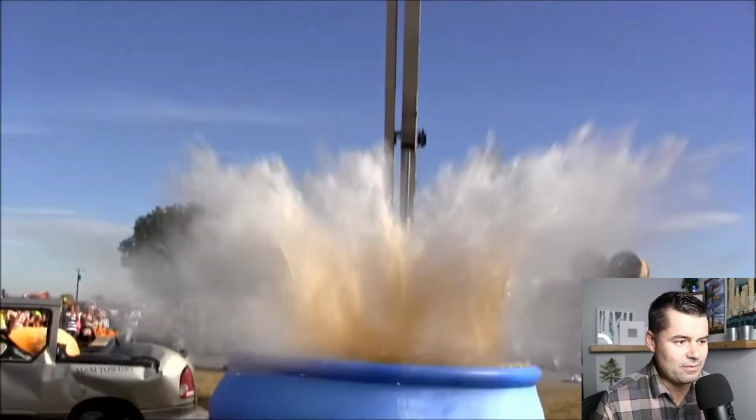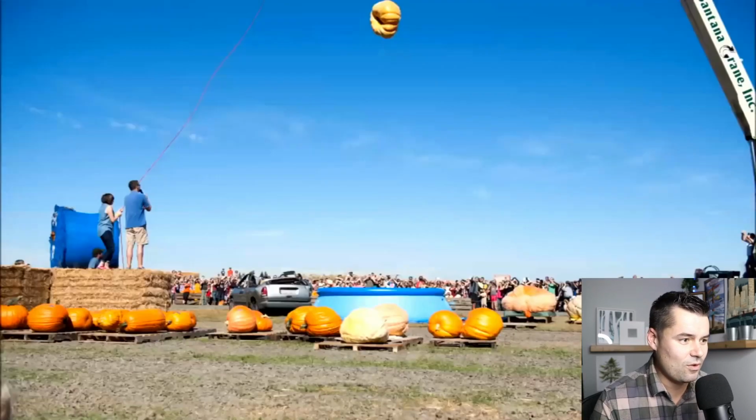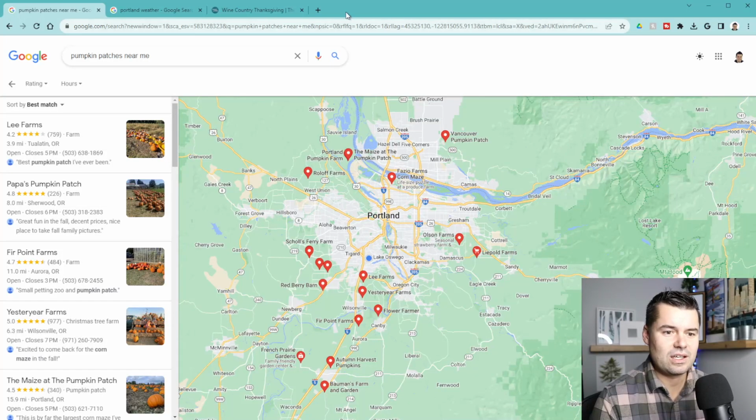Some of these farms are going to have various different types of attractions. This one you see from Bauman's Farm, dropping a giant pumpkin into a swimming pool. Lots of animals, as you might imagine. But as you can see, pumpkin patches all across the Portland metropolitan area.